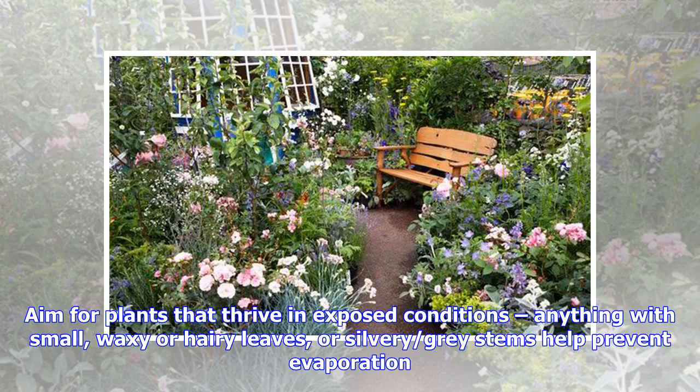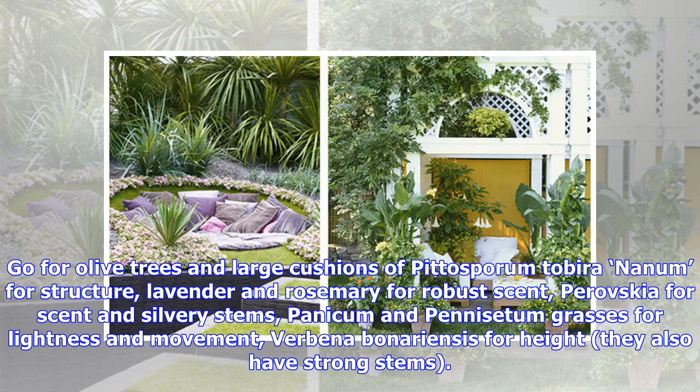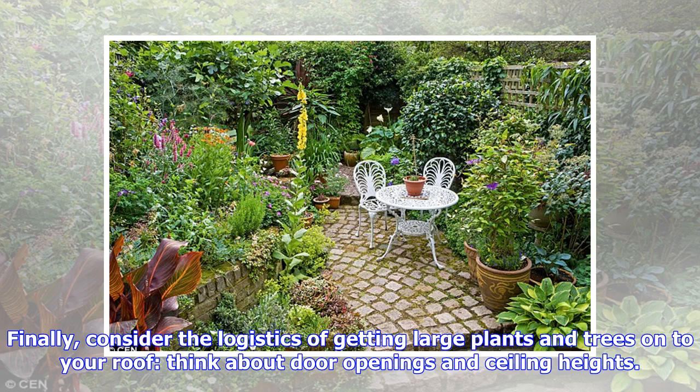Aim for plants that thrive in exposed conditions. Anything with small, waxy or hairy leaves, or silvery, gray stems helps prevent evaporation. Go for olive trees and large cushions of Pittosporum tobira 'Nanum' for structure, lavender and rosemary for robust scent, Perovskia for scent and silvery stems, Panicum and Pennisetum grasses for lightness and movement, Verbena bonariensis for height. They also have strong stems.